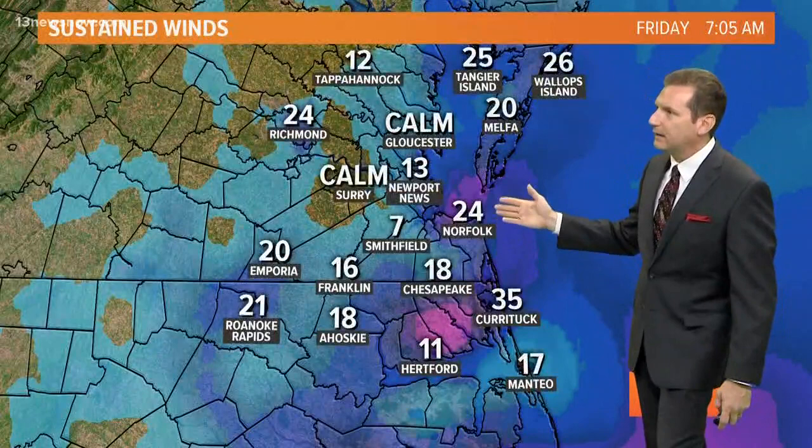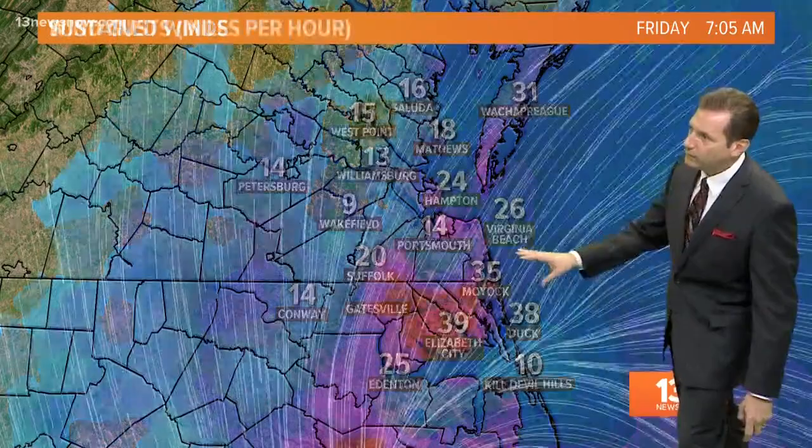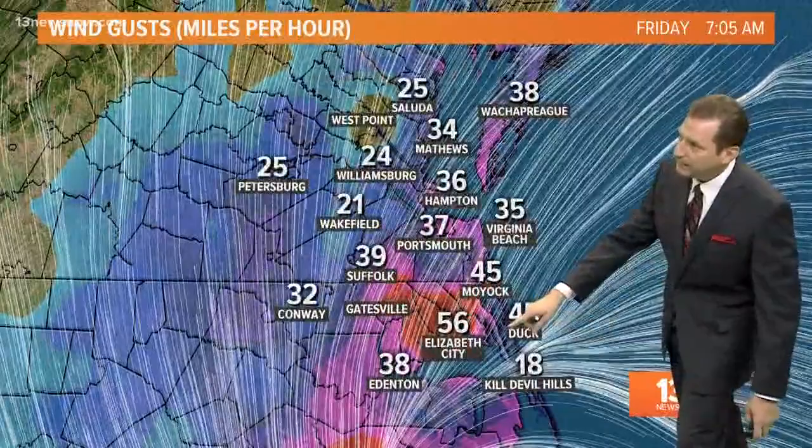The winds, again, the big issue. As far as the inland areas, not too bad right now. Sustained winds, but the gusts have been stronger. And look at our sustained winds near the coast. We're now looking at upper 30s to near 40, so getting close to tropical storm force sustained. Gusts higher than that, as you can see. Down around Elizabeth City, gusts up around 56, and those winds expected to pick up.